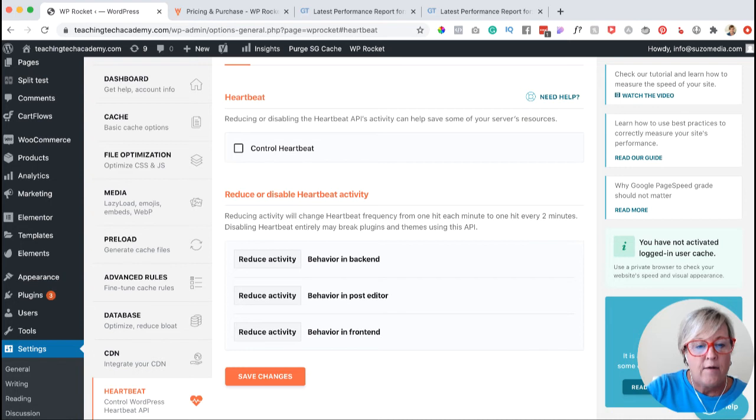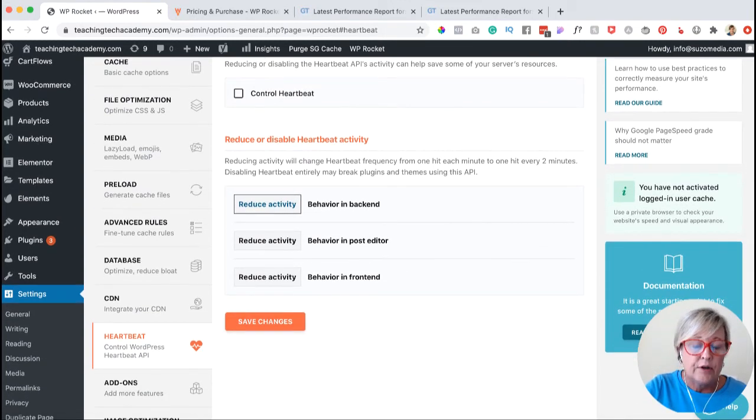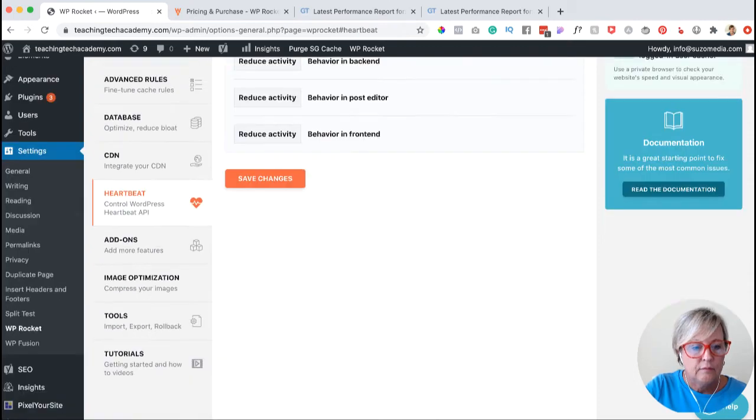Okay, now what I'm going to tell you is leave everything as reduced activity. I'm going to show you some of the options. You can do not limit or you can disable. Do not touch these. See, if you read it, reducing activity will change the frequency to 1 hit every 2 minutes. So reducing the activity is really all you need to do. Do not start messing around with these. Like I said, if you wanted to get more involved, there's a way to do that. But for our purposes, we're just going to leave it as is. Alrighty. And I'm going to hit Save Changes.